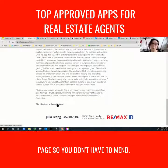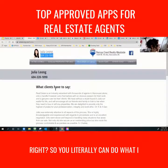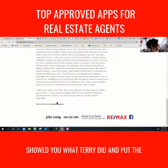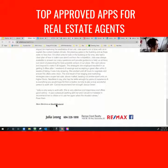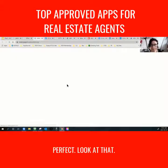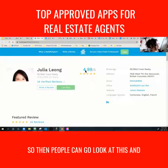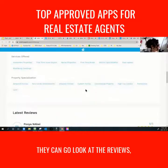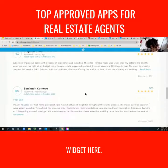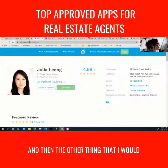More reviews. So Julia, you could put the widget here on this page. So you don't have to, this is all manually done, right? So you literally can do what I showed you, what Terry did, and put the widget here. Does that make sense? So you don't have to manually do this. Okay. So let's go here. Perfect. Look at that, 4.99. That is awesome. So then people can go look at the reviews, but you literally can have the widget here. Okay. So that is fantastic.